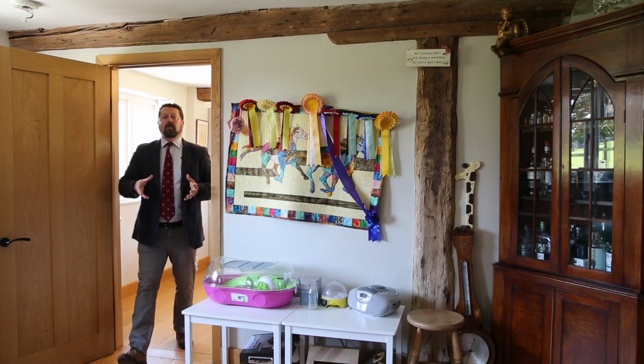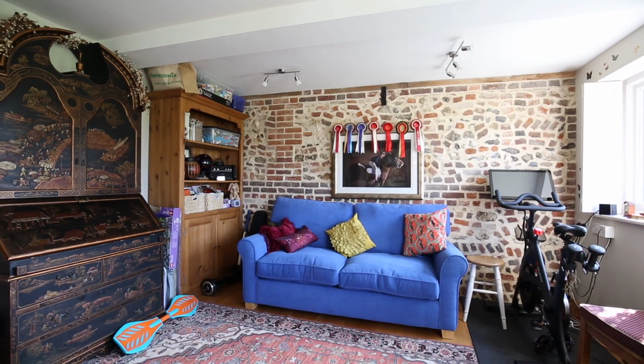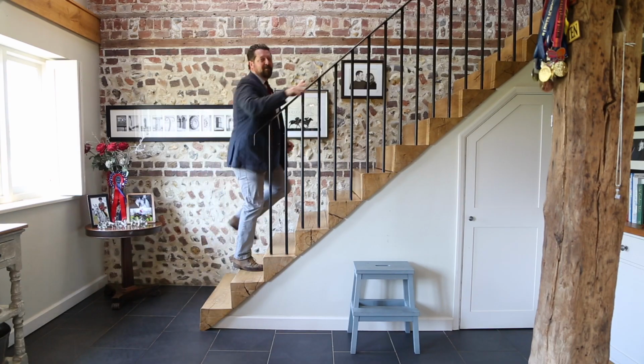And then finally at the far end we have this, the downstairs bedroom. Currently a study, but with that large ensuite shower room, it's a great guest room for those who don't want the stairs. So speaking of stairs, let's go and have a look at the first floor.